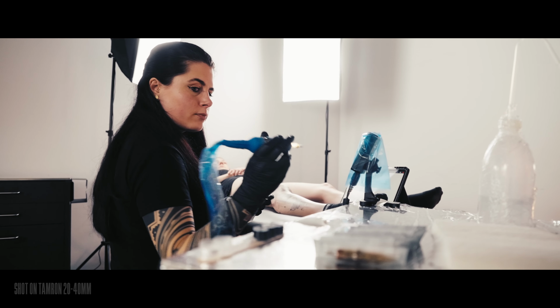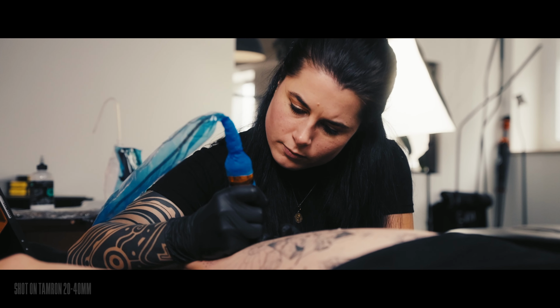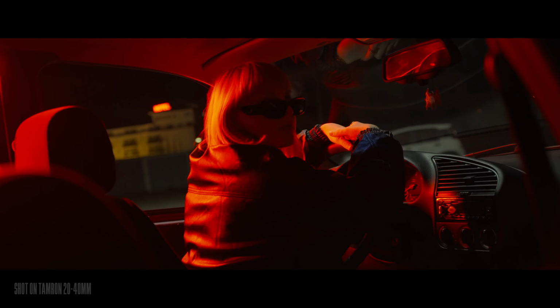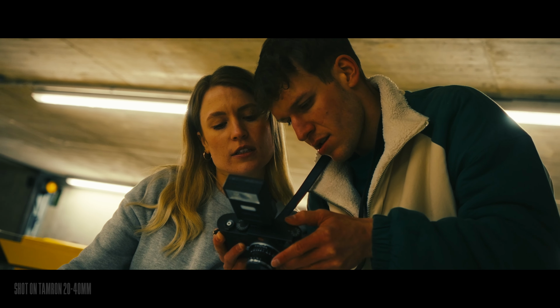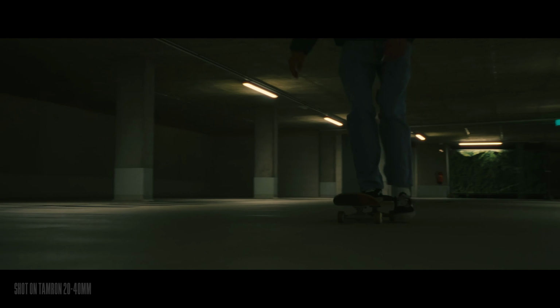In the end though, none of this really matters if the final image isn't up to par. You're still here, which leads me to believe that the footage convinced you. I can say it certainly convinced me. Going forward, the Tamron 20-40 will be my main lens for small jobs, travel, and my everyday carry setup.